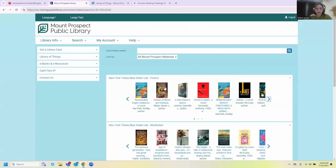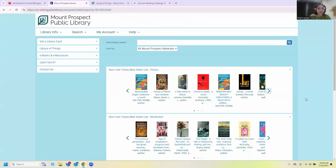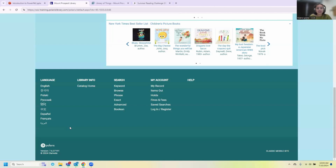All right, back to Mount Prospect's page. The last thing I'll cover here is the footer. It's just here for easy accessibility and navigation. It's the same language, library information, search, account, and help.